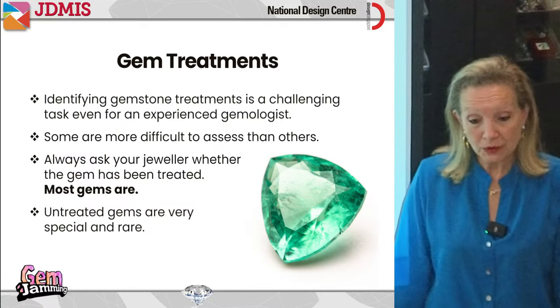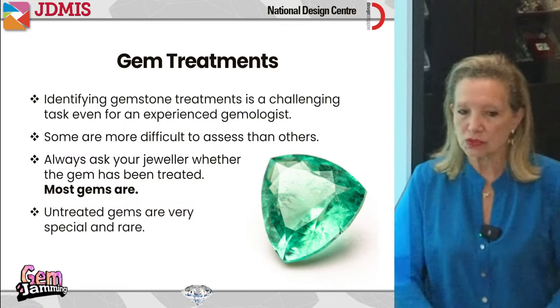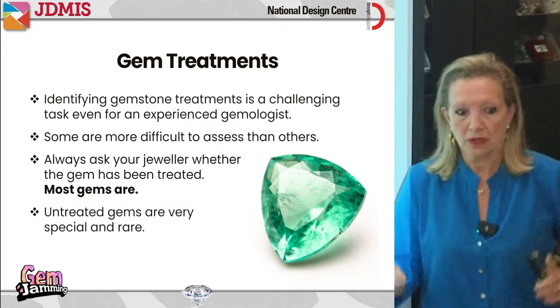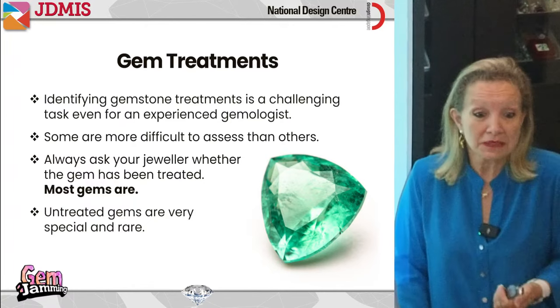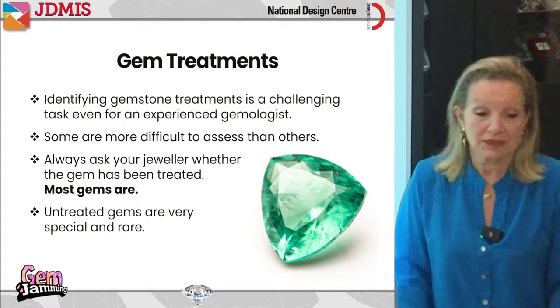And you might think you're getting a bargain because you went to the source and you found that thing at the source, and therefore the price was so much better because you were at the source. But that is generally not the case. So it's more likely that you either got a synthetic or you got something that was a treated gem, but they just didn't tell you.